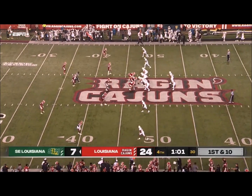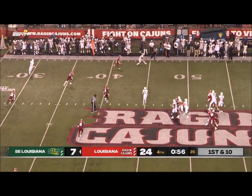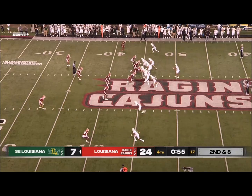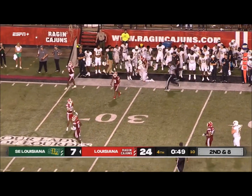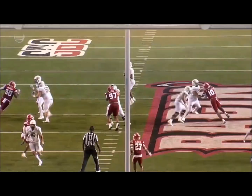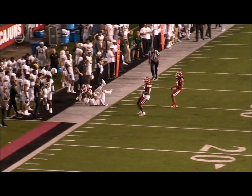We're at 1 minute. Johnson will turn it loose again, and stepping out of bounds after a short gain. Saturday night under the lights. Johnson will take the snap, and he'll cut it loose downfield, and it will be complete once again. Johnson's pass, Deer Park, Texas. 1st and 10 for Southeastern. The Lions are not going to go quietly.